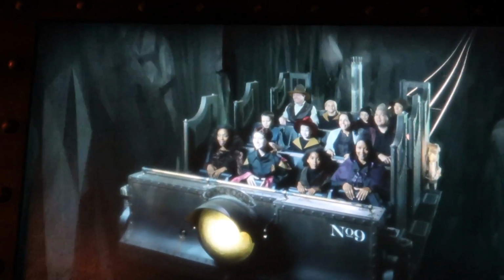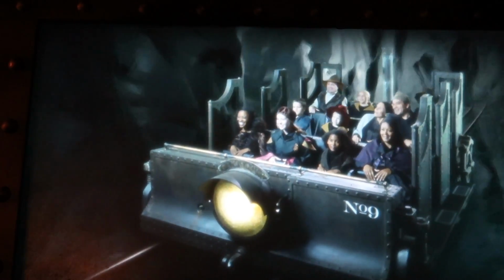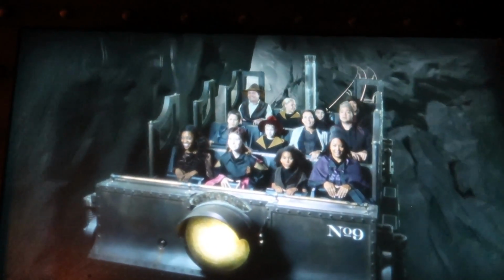Now, the start of the ride tilts you downward at probably a 45-degree angle, and then it lets you loose, so you get a good drop. You get a good sensation of losing your stomach. And then after that, it goes through some scenes of the movies, being inside of Gringotts. And there are another couple spots where it will spin you around, and another at the very end where it will shoot you out again.